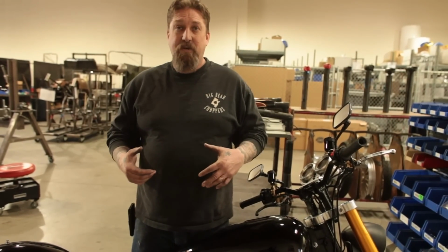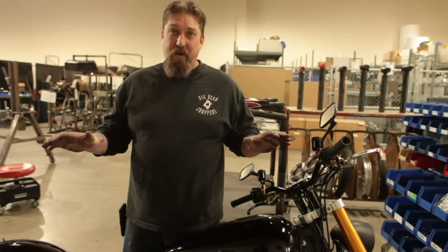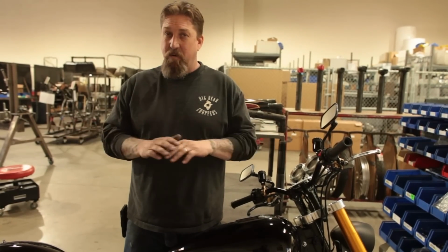Once you ride a bike like this and do a couple hundred miles, that's it. You don't want to ride nothing else if you're into V-twins. You don't want to ride any other V-twins.